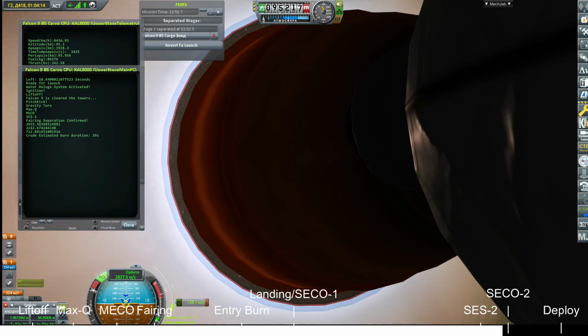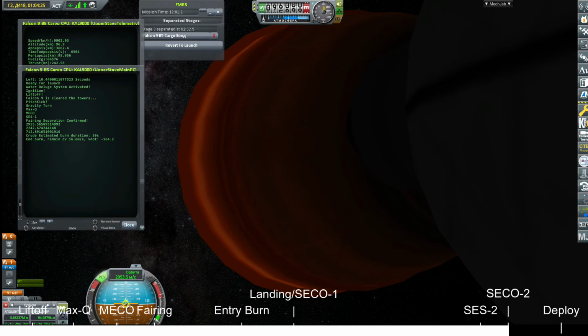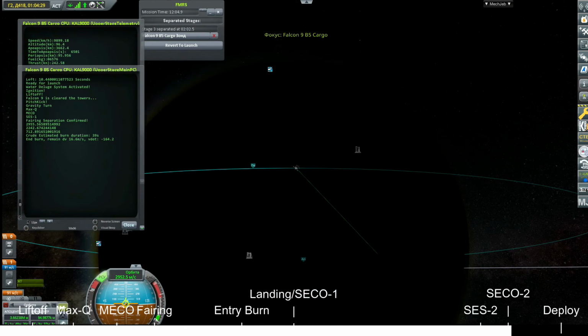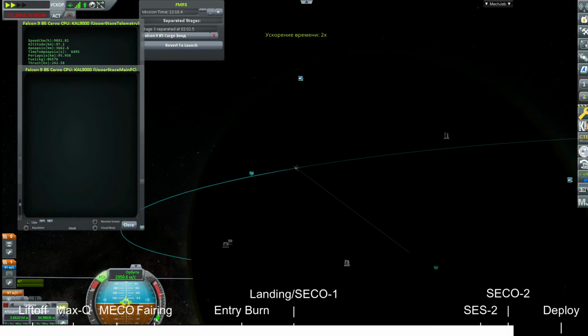We're throttling down, getting ready to shut down the engine. SECO 2, confirming the second stage engine cutoff number 2. Now we're going to wait and listen for guidance to tell us how the orbit looks.